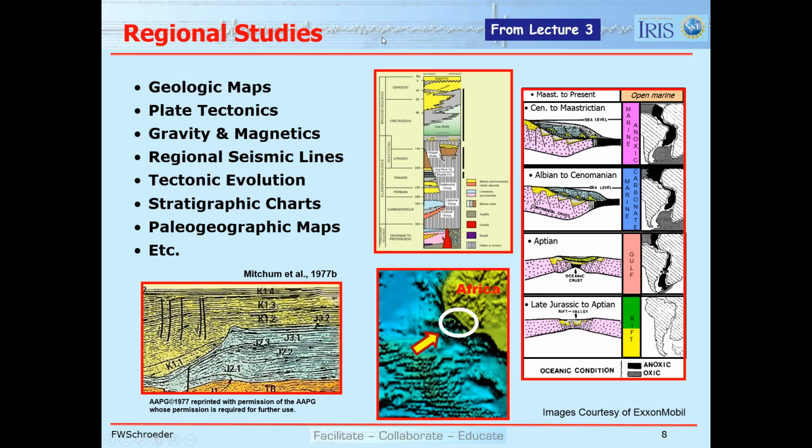So I talked in lecture 3 about regional studies. I showed this slide. So we do gather as much information on a regional, mega-regional scale: geological maps, consider the plate tectonic setting and plate tectonic history, gravity data, magnetic data, regional seismic lines, what sort of tectonic evolution do we think we've had, what are the main stratigraphic intervals, and which of these might be source rocks and reservoir rocks and sealing rocks. We might be able to put together some paleogeographic maps and whatever else might help us understand the region that we are hoping to gain entrance into.